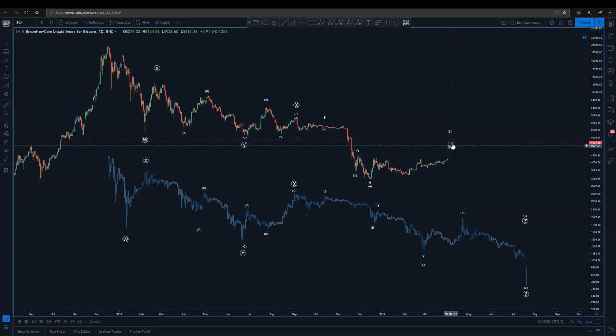But from there, right now we're hovering right here, and I did the fib pull on this. It got to the 50, pretty much where we are now. It's just a little bit higher this year, but this has taken almost twice as long as this.